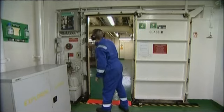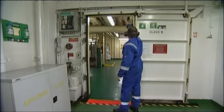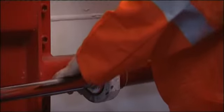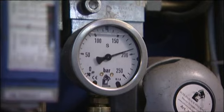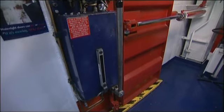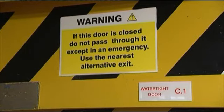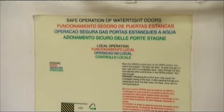Weekly and monthly maintenance checks will be carried out by the engineering team and will include the checking of warning devices and alarms. The hydraulic mechanism, valves, fluid level indicators and seals will also be inspected, along with the emergency manual controls. It is a SOLAS requirement that warning signs and instructions are clearly placed either side of the door. These should be written in the working language of the ship, and you should check that they are present and legible.